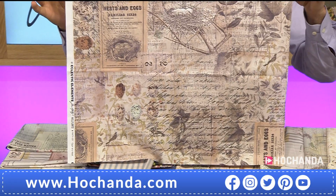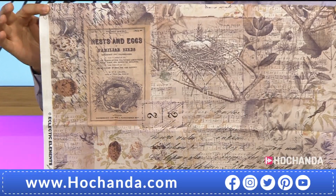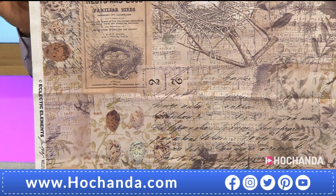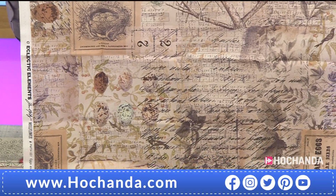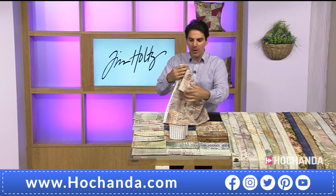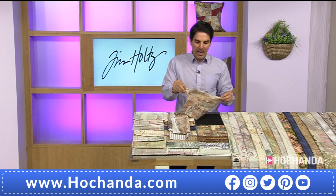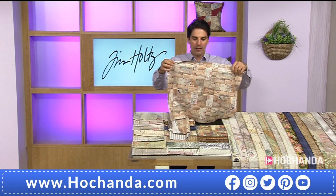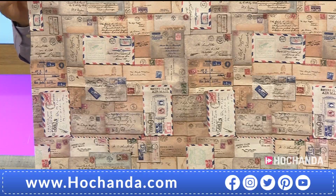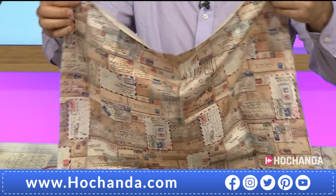Now this fat quarter I'm holding in my hand is a great example of why Tim Holtz is so immensely popular worldwide, and we've got viewers joining us from across the globe right now, UK, Europe, America. Thank you so much for tuning in, and you are all part of the Hochanda family. That is just one fat quarter of the 21 that you are getting with the one-day special. And as we go through this, each one is an absolute cracker. Look at that. We've got the letters coming through, but the color hues, the way it all coordinates, the balance, everything works. Tim Holtz just knows what he's doing.